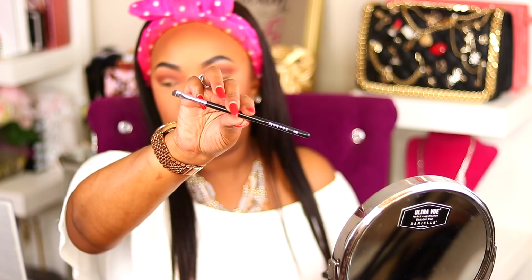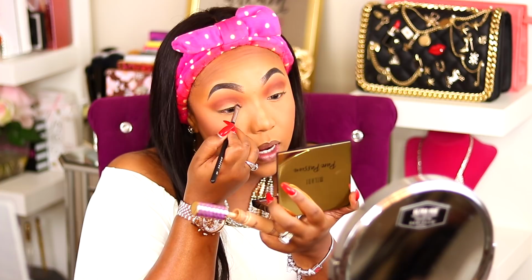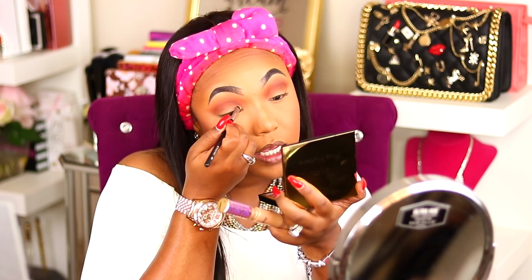I'm gonna use this Morphe M508 brush. It looks like this, and it's very short, and I feel like you can get very precise. Why can't I ever talk? I'm gonna get myself in order, but yeah, I'm just placing that a little bit, and I'm gonna of course set the concealer with that eyeshadow, since it is a bare color.